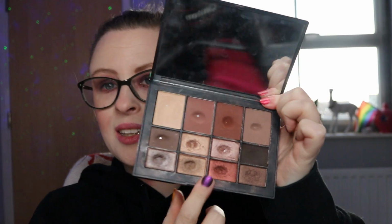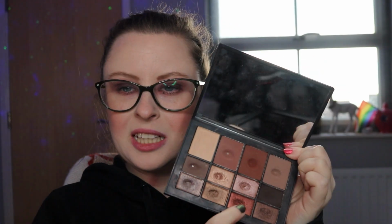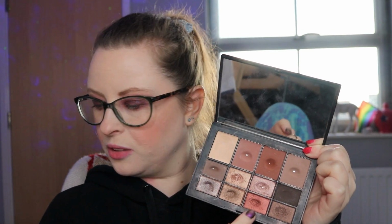I did think I was going to hit pan on this shade down here before the end of this project, but honestly, these pans are so deep, it doesn't surprise me that I didn't. And considering I think it took me 47 uses to hit this one, and this one's just underneath it with 48 uses, and we've not hit pan on it.